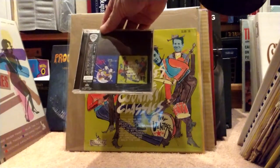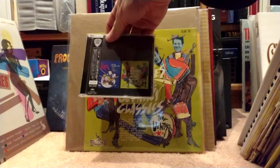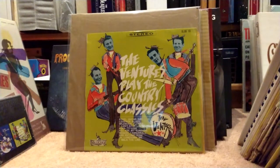They added the 2 extra tracks on the 10-inch record versions. There's only 10 tracks, so this album only has 10 tracks. It is a 33 RPM record. I believe it probably is monaural. I haven't played it yet. I just got it today, and I'm quite excited to finally have this.